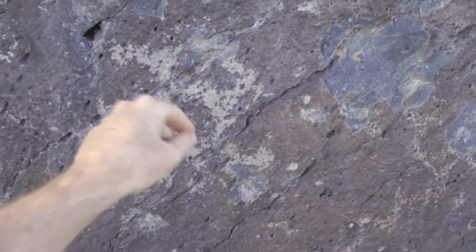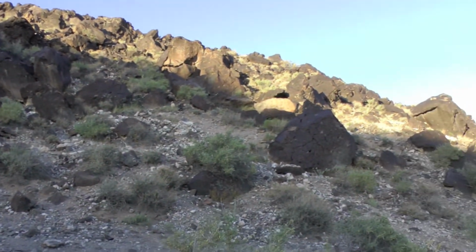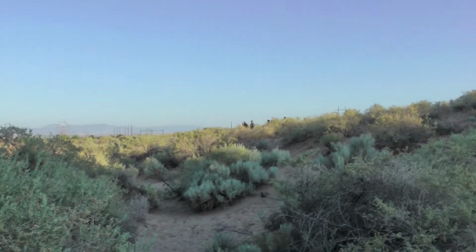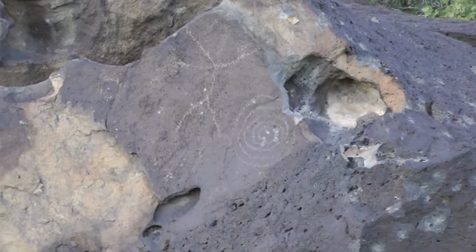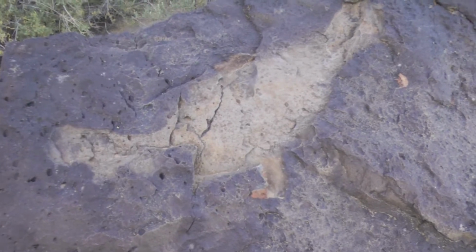There's some petroglyphs here. This is Petroglyph National Monument in Albuquerque during the eclipse. There's weird light right now because the sun is half covered. The eclipse is ongoing. This looks like a bird.